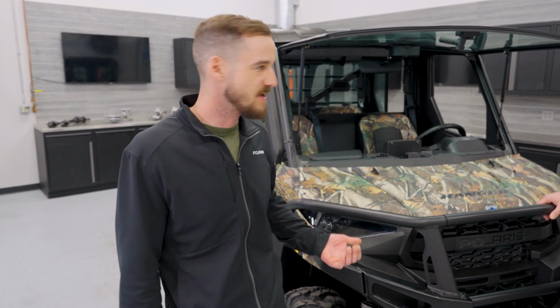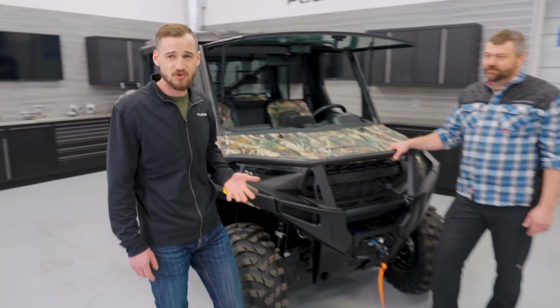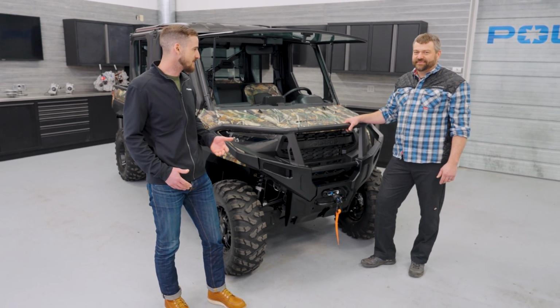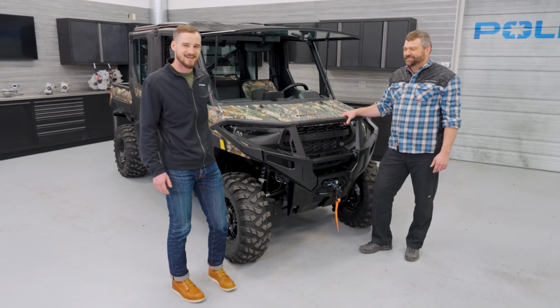They also come with a wireless remote and a switch on the dash, so you can operate your winch from your vehicle or outside of your vehicle using your wireless remote. They're also waterproof and submersible. So a lot of extra benefit that you get with a Polaris winch. All we did for this year is just make them look a little bit cooler and integrate with that new front end style. Yeah, for sure.